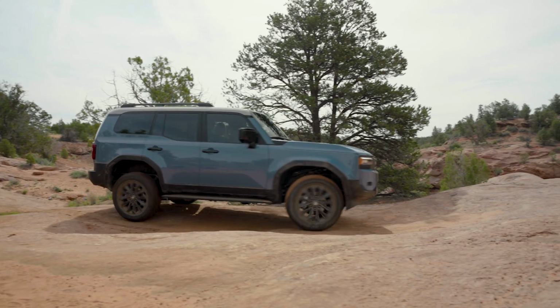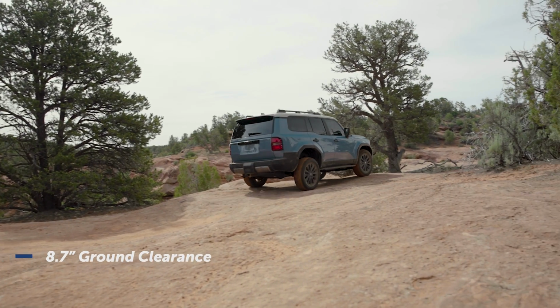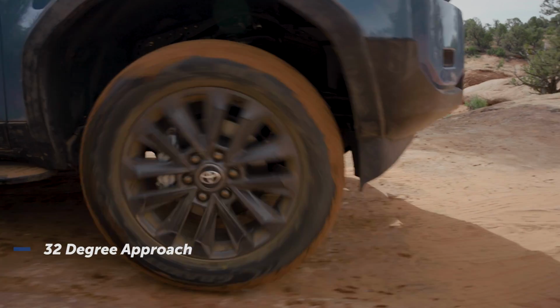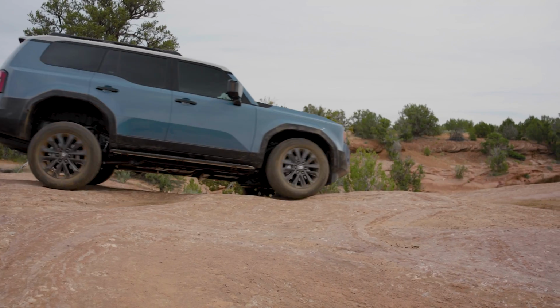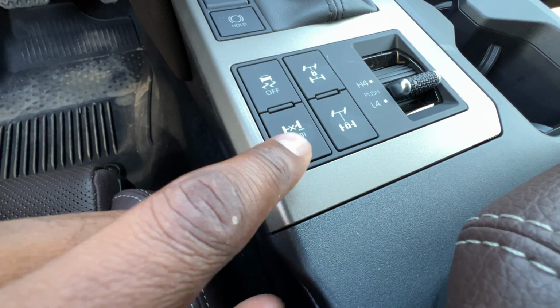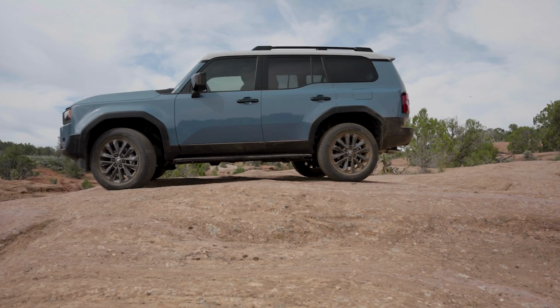I don't know about the on-road part yet because they didn't let me take it, but just know there's 8.7 inches of ground clearance, a 20-foot turning radius, and 32-degree approach, 22-degree departure, and 23-degree breakover angle. For the first time, the Land Cruiser also gets an available front stabilizer bar disconnect labeled Stabby Bar, which can increase flex and articulation at the press of a button.